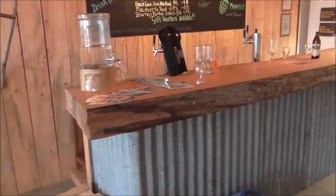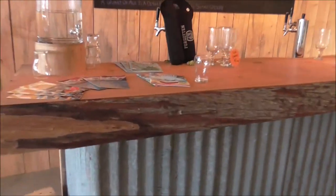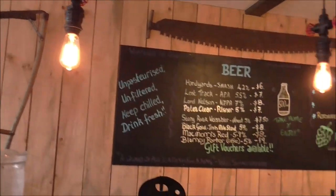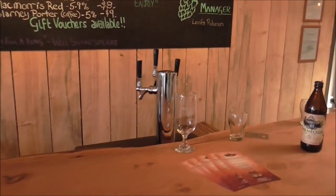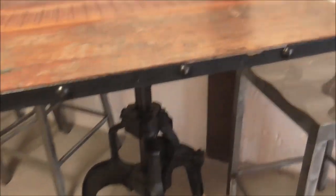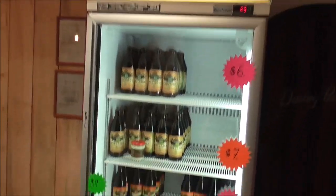And we've got the bar area here, this humongous slab of apparently some sort of pine. There's a countertop there. Cool looking lights as well. Got the taps here. Got some merchandise over here, t-shirts and caps, bottle openers, etc. This cool table here, I was very impressed with. You can wind it up and down. Tables and chairs, couch, beer fridge.